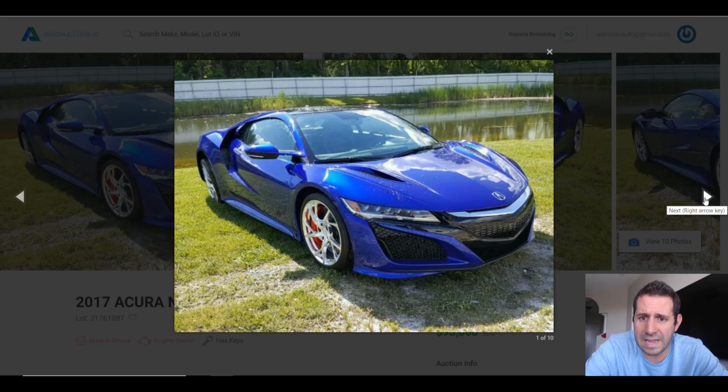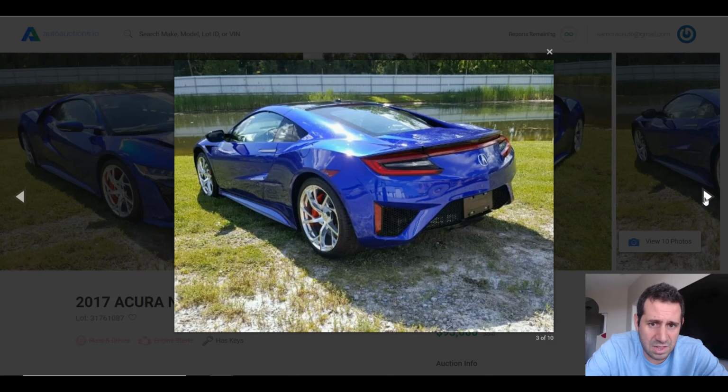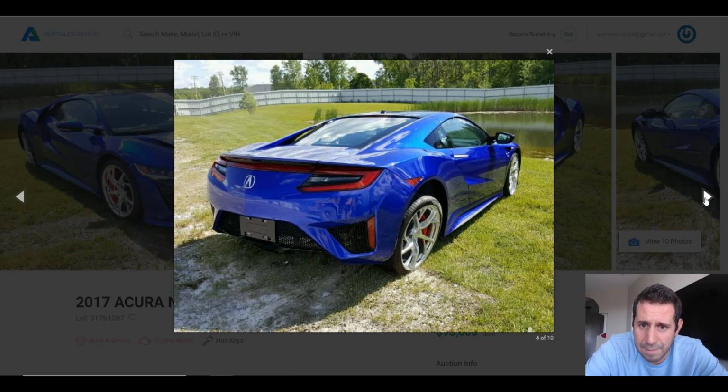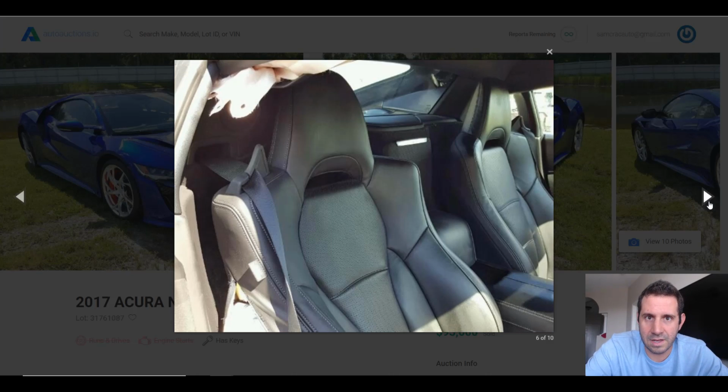But again, the body of the car looks pristine, nothing majorly wrong with it. And it doesn't appear that there's any rear bumper or body damage visible in the photos. What we have here is likely undercarriage or suspension damage. And undercarriage or suspension damage cars are some of my favorite types of cars because it gives you the opportunity to buy really nice cars like this Acura NSX and save a huge percentage off of retail on them. And generally speaking, they can be a great deal when they're all said and done.